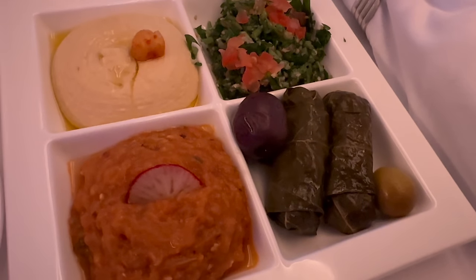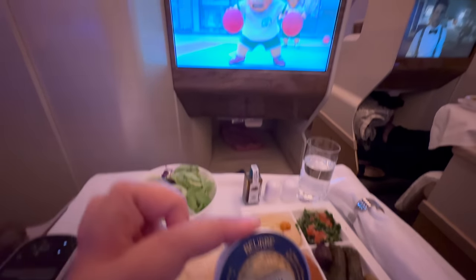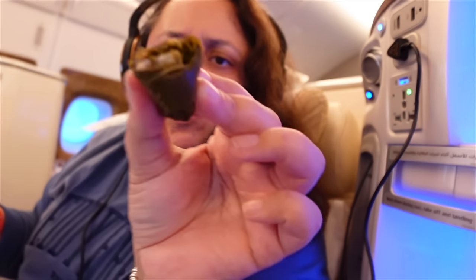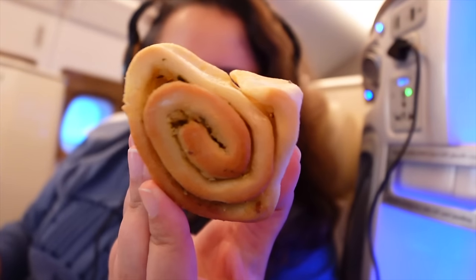And I really enjoyed the food. I thought the food was delicious. The Arabic meze I had before. It's quite a typical thing for them to have on the menu, no matter where you're flying with Emirates Airlines. That was really delicious. Really enjoyed it. I enjoyed the little dolmas. The hummus was nice. I tried a little bit of everything, and all of them were nice. The garlic bread was phenomenal. Probably one of my favorite things that I have had so far on this flight. Really delicious, especially if you enjoy your garlic breads.